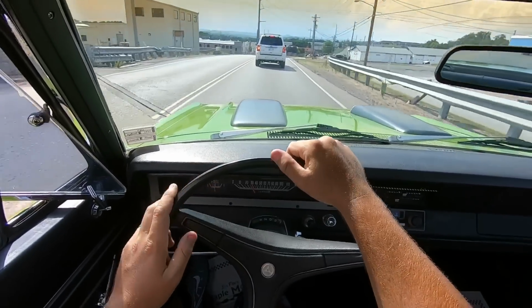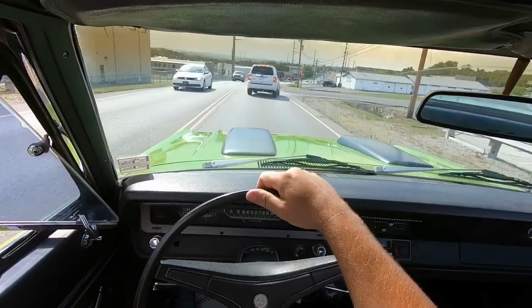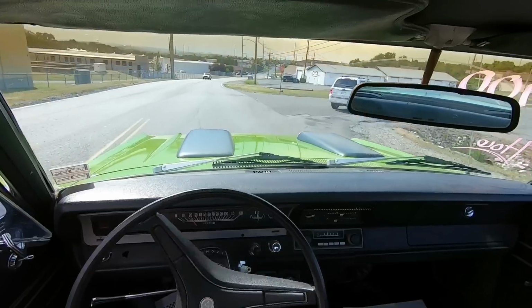Hoping they'd go straight. They're probably like, well, get out of their way. No, you're in my way still.